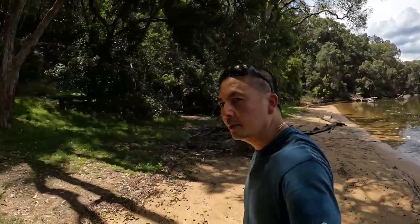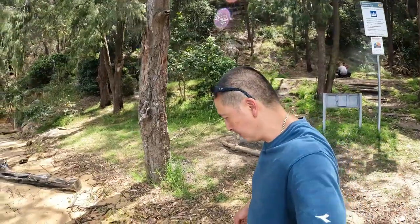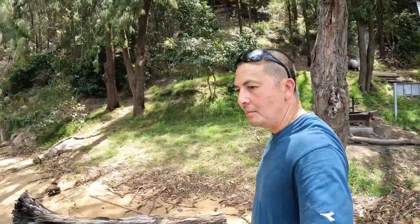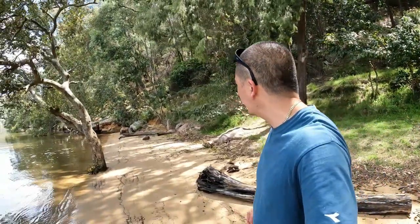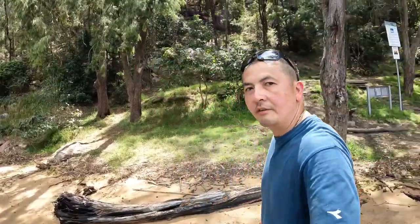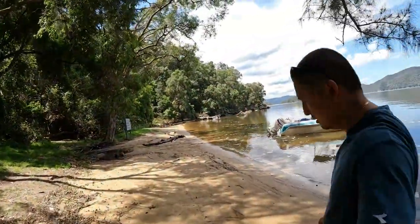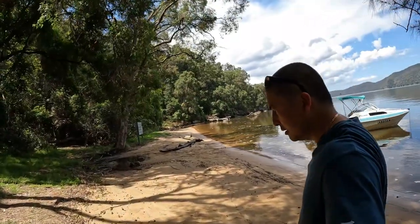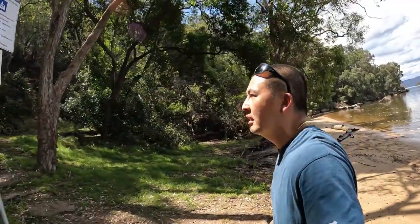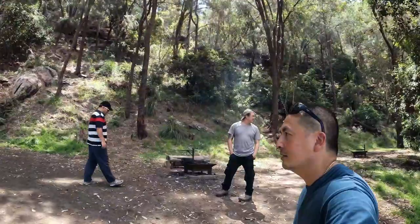Yeah, so now the challenge is just to find a nice flat spot to set up the tents. At the moment it's high tide, so I don't think the water's going to get any higher, but it isn't very flat here, so we have to set up just a bit behind the water, away from the trees. Yeah, so it's pretty good.